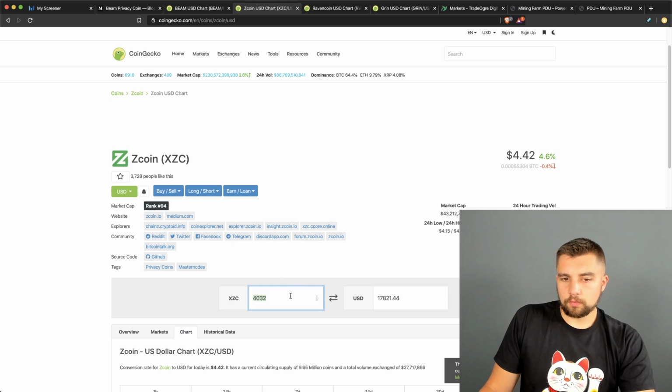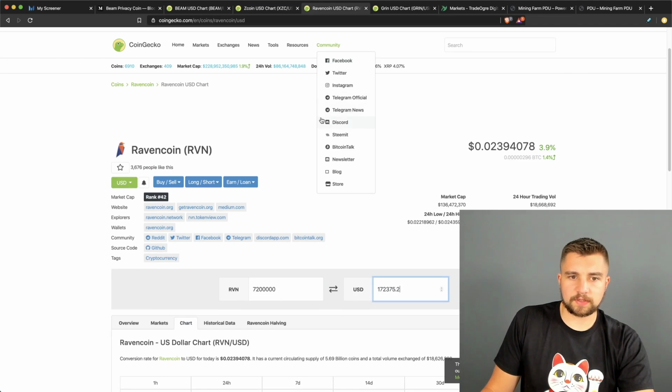But right here we have about 4,000 Zcoins mined per day, and it totals, it would round up, almost $20,000.